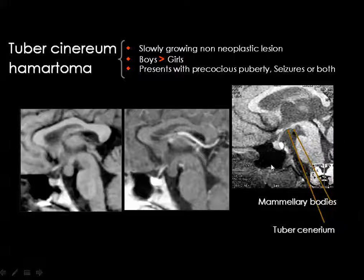In the sagittal image, you see this is the pituitary gland, and this is the posterior pituitary, and this is the anterior pituitary. And here is the pituitary stalk. And if you follow the stalk, you will reach this, which is the mammillary body. The distance between the mammillary body and the infundibular stalk is known as the tuber cinereum. And this tuber cinereum is the seat of a well-known, very characteristic lesion, which is located here.